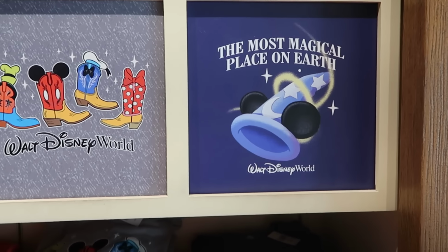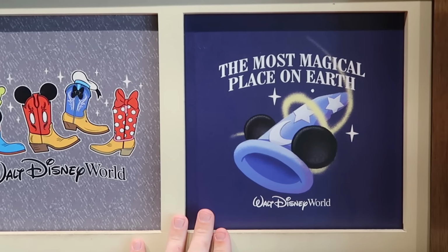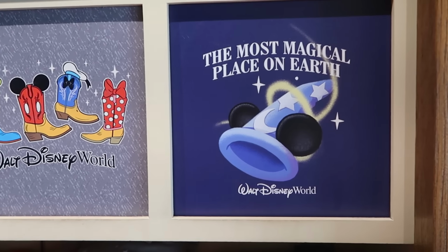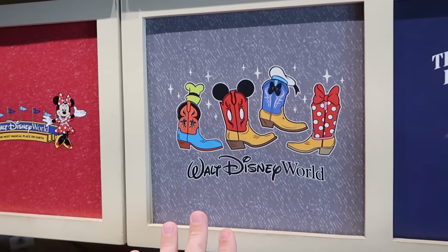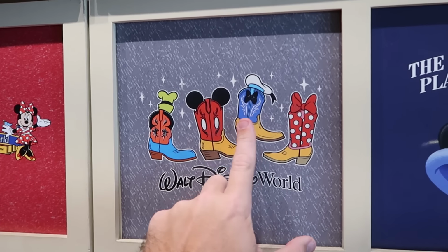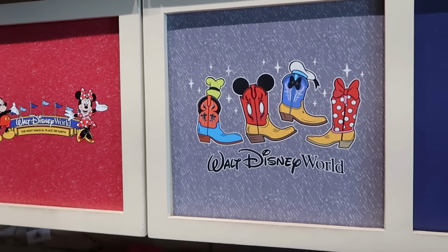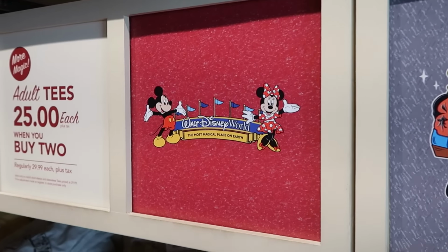Some of the newest graphic t-shirts, part of that deal, is the Sorcerer Mickey hat with the most magical place on earth. This one says Walt Disney World at the bottom. Some really cool cowboy boots. You can see Donald Duck, Mickey, Minnie, and then you have a Goofy with his hat on top. You can't go wrong though with the classic Walt Disney World Archway.